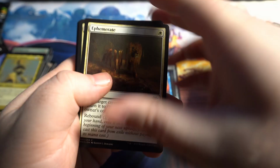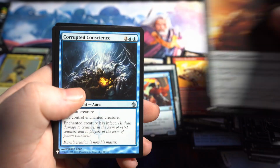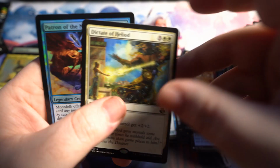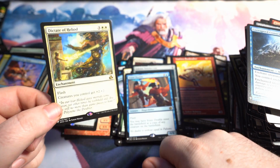Can we recover this entire box opening with 1 card? With 1 pack? Can it be a thing? We got Lightning Greaves. Oh my god. Well, welcome, ladies and gentlemen, to the worst box opening that's ever happened for Mystery Booster.